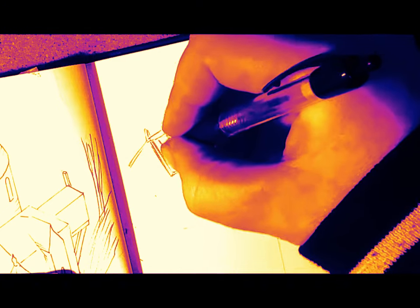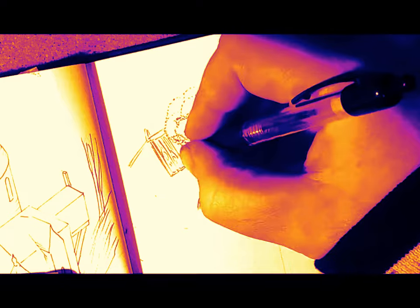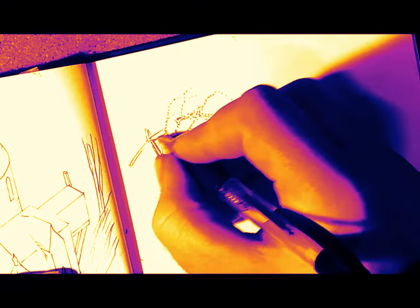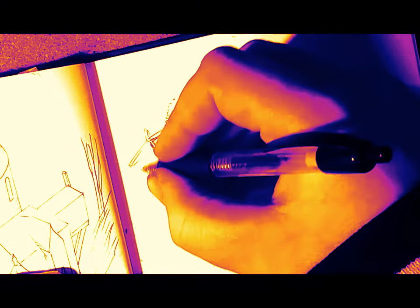So, like I said, I'm doing this with a biro, so there's nothing fancy. This biro came in a pack of like 30 or something for a couple of quid. When I first started drawing, I started drawing in biros, and it's kind of what I'm good with. I've got paints and stuff like that I sometimes like to dabble with.